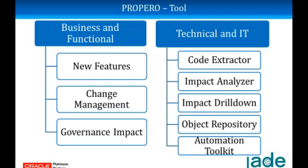The next one is Object Repository. This is the library of changes by version of all the standard objects by module and track. It provides a good reference for the developers to make changes in their code and accelerate the testing.